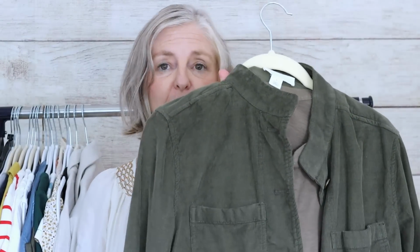So a couple of options. I've got a lightweight safari jacket. This is several years old from Jules. A corduroy jacket that I got from Nordstrom last year.